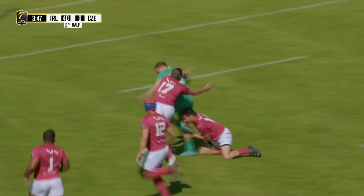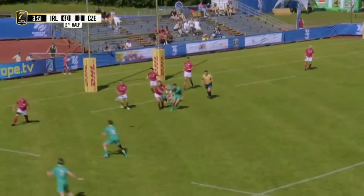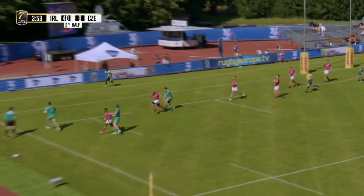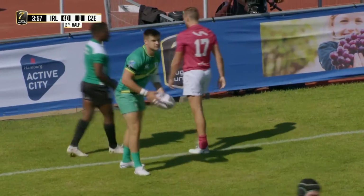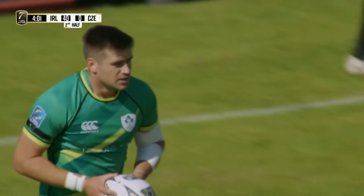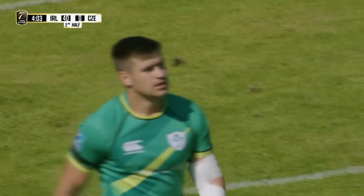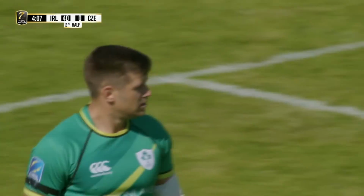Ireland having all the possession at the moment. Good defense there though by the Czechian team. But now it's just all getting a little bit too easy for the Irish team. Still really good play by them. They're moving the ball to the right places, carrying nicely and strongly, but the Czechian defenders are just falling off the tackles now, Andy.